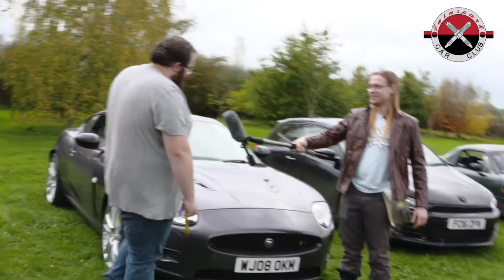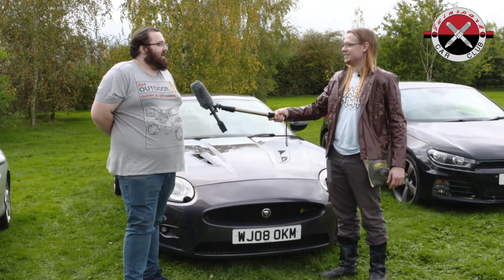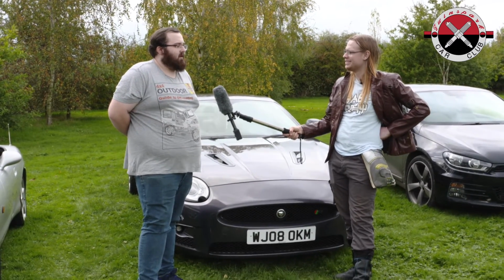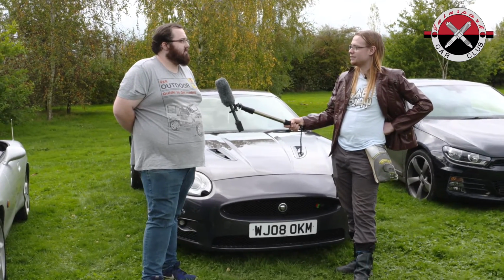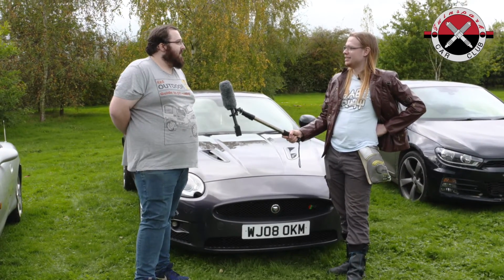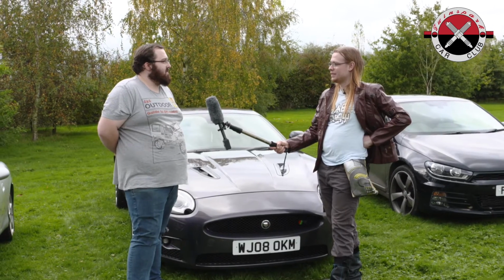She's an 08 4.2 litre supercharged Jag. She's been driven the majority of her life pretty hard. I bought it off a garage close to me, and then they had to spend £4,000 on superchargers and assorted top-end engine things. So it's brand new now. But other than that, it's had a little fettling with the exhaust, and that's it, fairly stock.